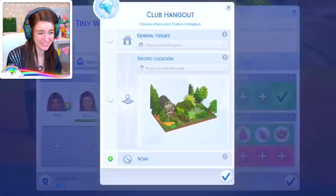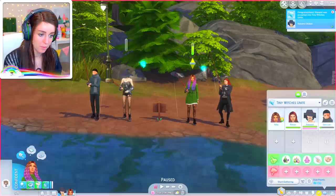The safest place for us to hang out is Brooks Bridge Borough. I need to change that to our little tiny witch's house. Boom! We now have a new club!